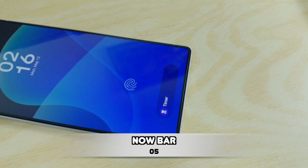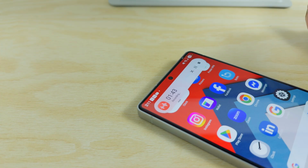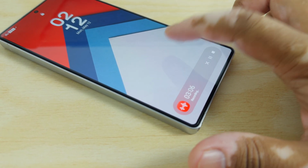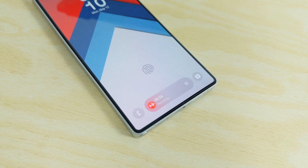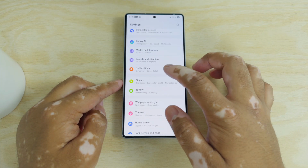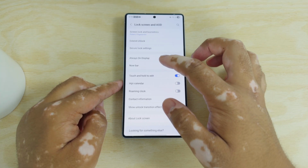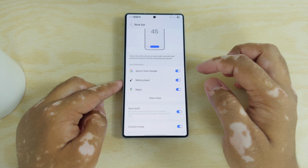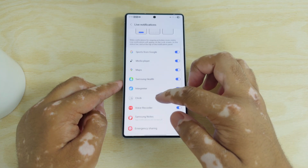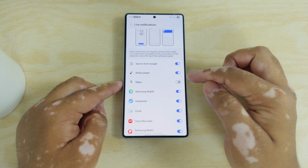Next up is the Now Bar, your real-time status hub right on the lock screen. Think of it as a mini command center where you can manage live activities like music, countdowns, deliveries, or ongoing calls, all without unlocking your phone. Yeah, we know it sounds like the iPhone's Dynamic Island. To further fine-tune what shows up here, you can go to Settings, Lock Screen and AOD, Now Bar, then tap View More under Live Notifications. From there, you can turn off any apps you don't want taking up space on your lock screen.